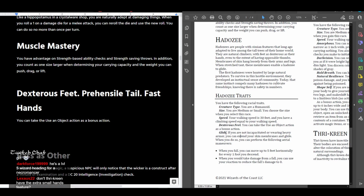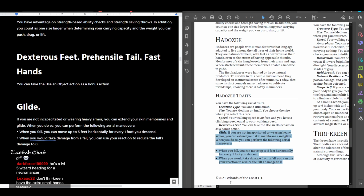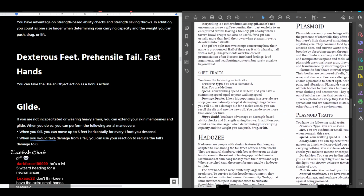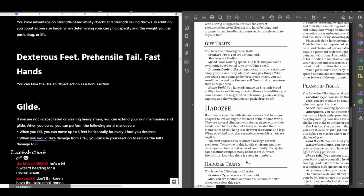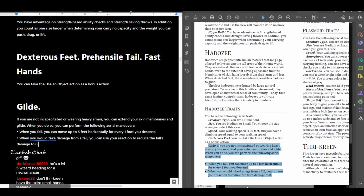We got Glide here. Glide is also an ability of the Simic Hybrid. So I certainly don't mind putting that in as well, because that's already something that was going to be in there because of Simic Hybrid. Let's see. And I think that's all that they do. But it's still pretty damn good. You can use a reaction to take no damage from falling. I think that's really good. But I guess they could be seen as a little boring, but I don't know.